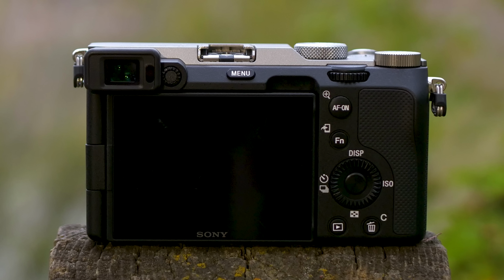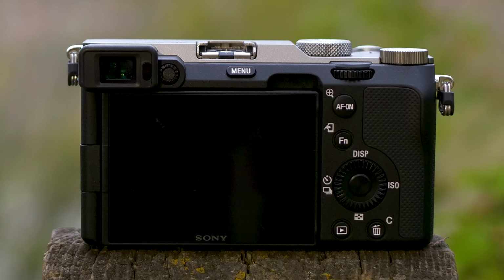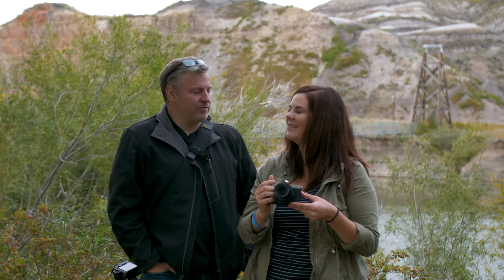Well, it looks like they've simplified the layout, they've streamlined the camera body. It works quite well, and I think for trying to bait people into kind of moving from a crop sensor to a full frame, I think they've done a good job with this camera. It's going to be interesting to see how it's received in the market.